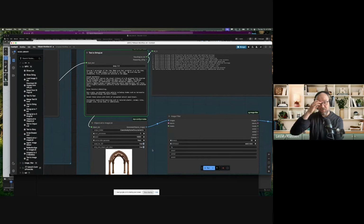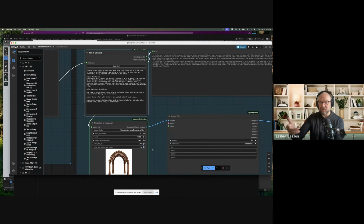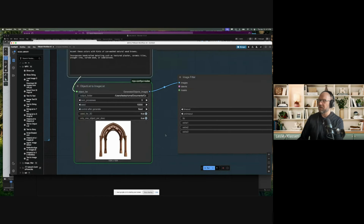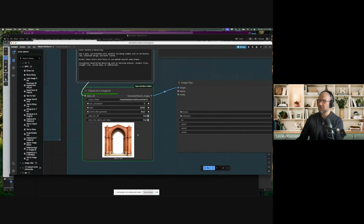And you will have some free credits that came with your account, if you're following along. But here is what seed value of 10,000 is producing. It'll just take a second to generate here. Okay, that actually looks nicer. I like these arches better.